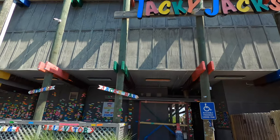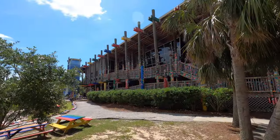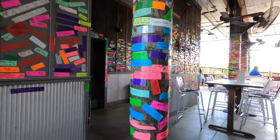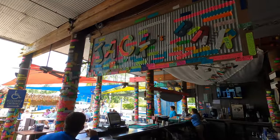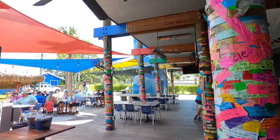All right, behind me is Tacky Jacks, and this is in Gulf Shores. It's right away when you get into the city. Tacky Jacks is right here. There's a little spot to dock your boat, and what's unique about this place is you can bring duct tape and you can put something on it and stick it on the wall. So there's duct tape, different colors all over this place, and yeah, it's pretty fun. So definitely one of the best places around.